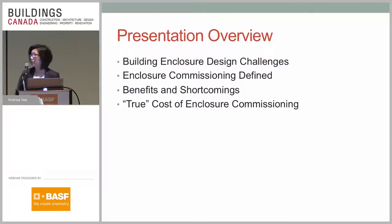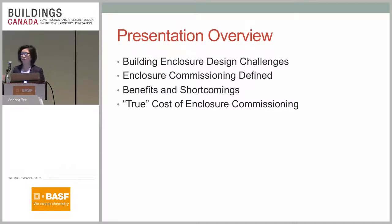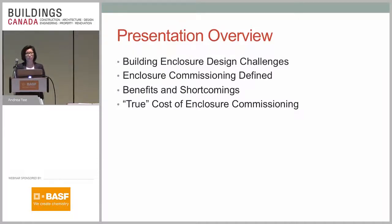So just a quick overview of what I plan to talk to you about today. I'm going to talk about some challenges in building enclosure design. I'll explain what enclosure commissioning is. I'll talk about the benefits and shortcomings of enclosure commissioning, as well as enclosure engineering and enclosure consulting, and I'll differentiate between the three later on. And I'll talk about the true costs of enclosure commissioning as well.